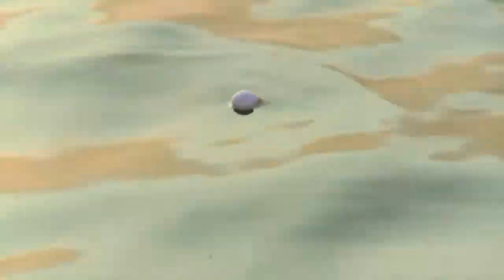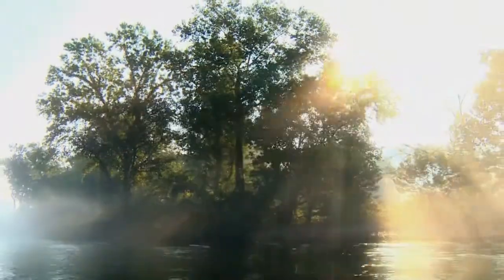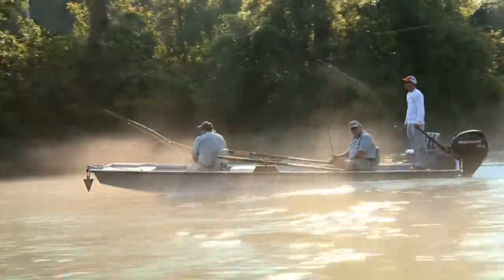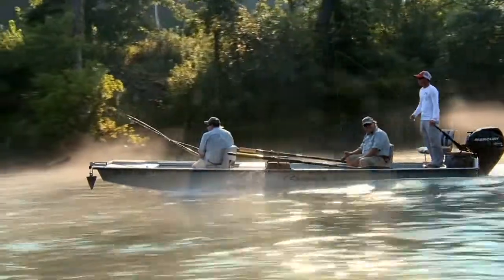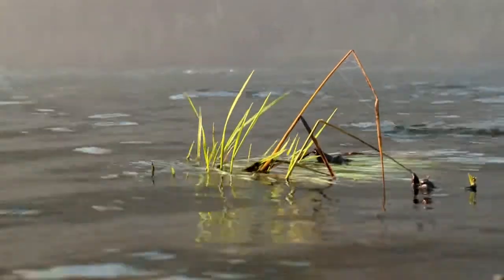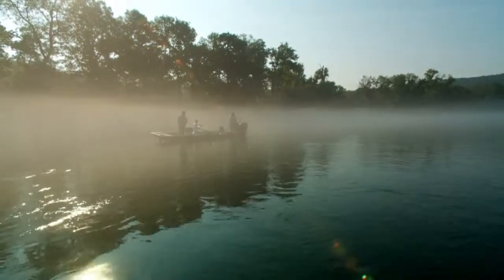Sliding them old indicators up, this up here ought to wake up for us here. We got to the river, I think, about 7:30 this morning, and the fog was on the river like it is every morning. It was cool. It was a beautiful setting, just the way the fog flows with the current up and down the river. It's just a wonderful setting to start the day off.